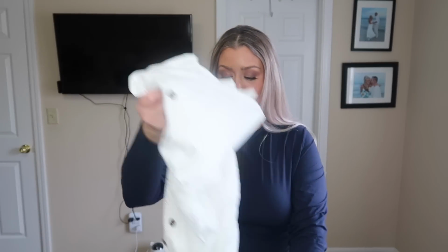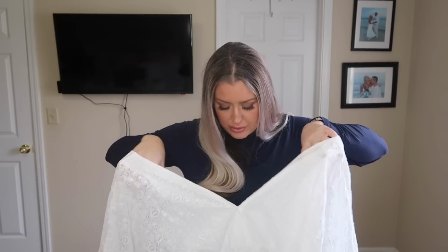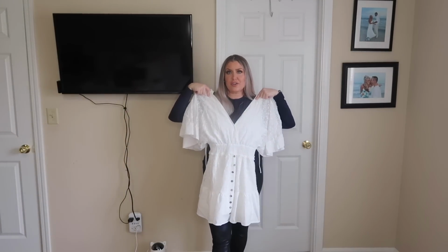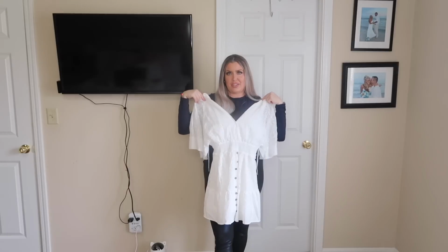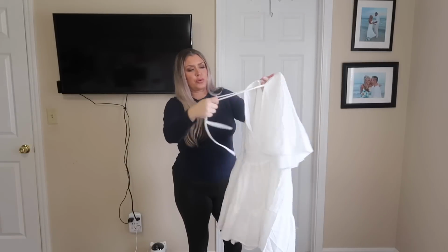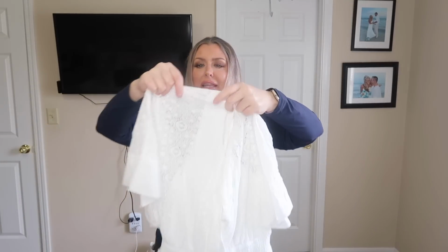So anywho, this is a really cute dress. Okay, so this is adorable. Okay, I don't see a thing for the size on here, y'all, but if I had to guess, I'd say it's probably an extra large. But I love the length on this, okay? So it does stay up around your shoulders, and it does have a tie in the back, and it has a really pretty eyelet, which is coming up on spring.